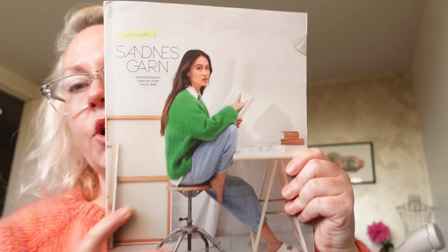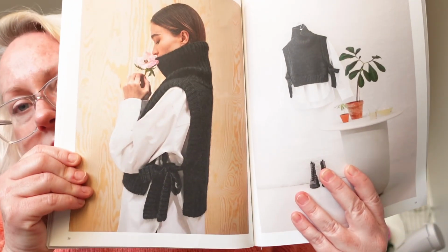maybe I could find yarn for the Amy Slipover by Sunna's Garn, because I recently got the pattern book and I have been wanting to make this, and I could use yarn from my stash. I've got plenty of Nutedan I could use, but I thought if I find something nice, then yeah, it's a low quantity requirement for yarn, so I might be able to treat myself to a small quantity of some yarn for the Amy Slipover, and that is the Amy Slipover.